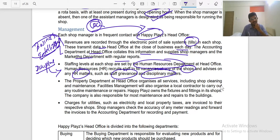The property department and the head office organizes services including shop cleaning and maintenance. Facility management will also organize local contractors to carry out routine maintenance or repairs. Happy Place owns fixtures and fittings in its shops. The company is also responsible for most maintenance repair of the building as well. Get this point very clearly.